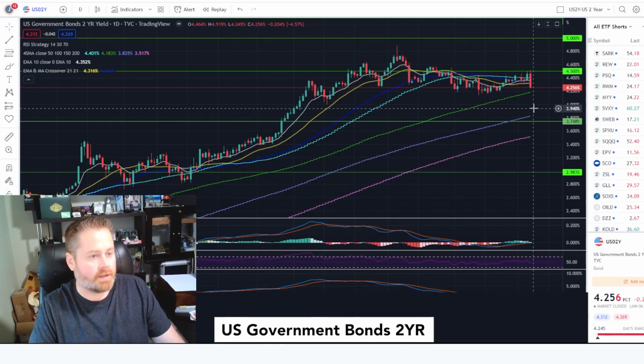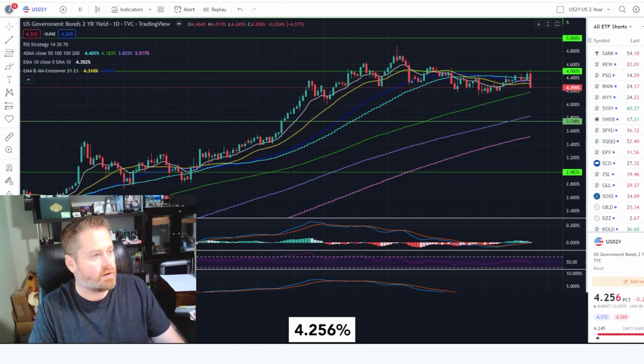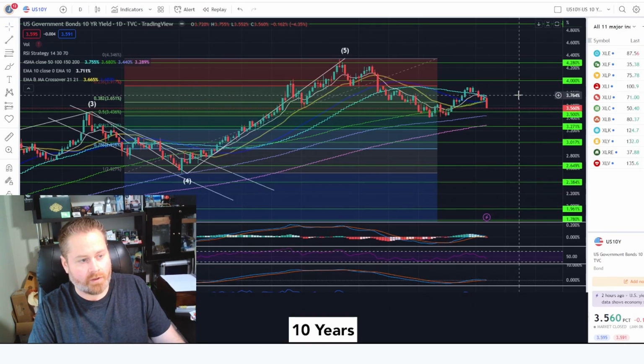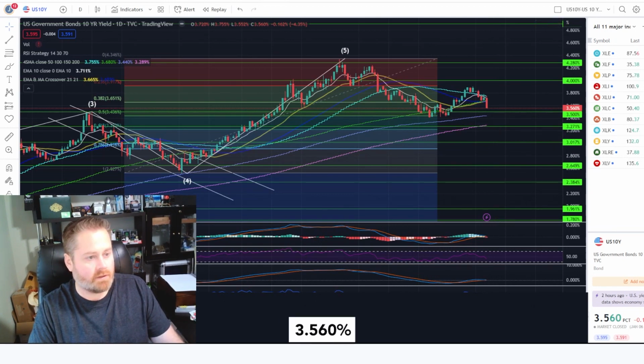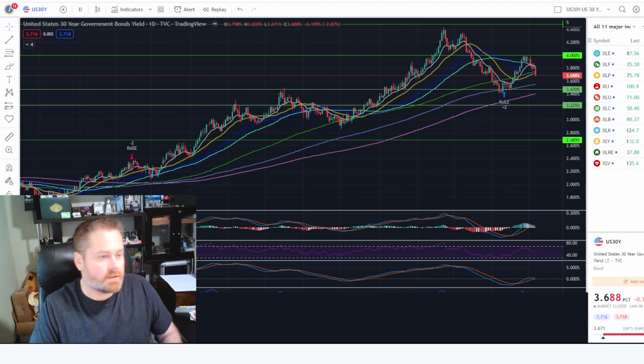And then taking a look at our interest rates, pretty big developments, especially to close the week out. We saw a big move to the downside on our 2 years, with the week closing out at about 4.25%. And then on our 10-year, we also saw a big move to the downside, closing out the week at about 3.56%. And on our 30-year, also moving quite a bit to the downside, closing out the week at about 3.68%. So across the spectrum of interest rate time periods, we're seeing them all head south.